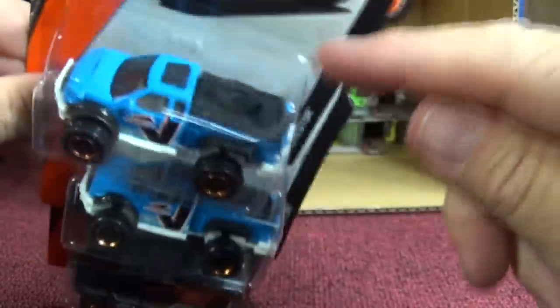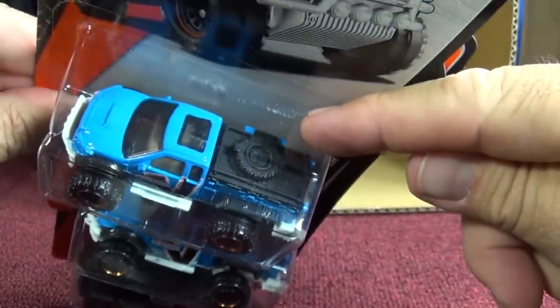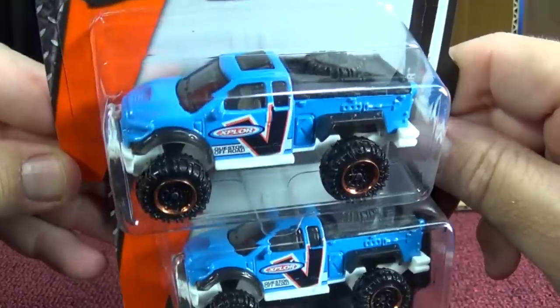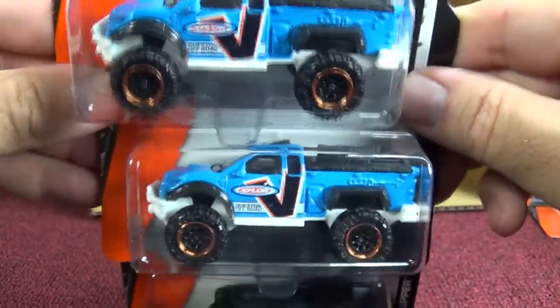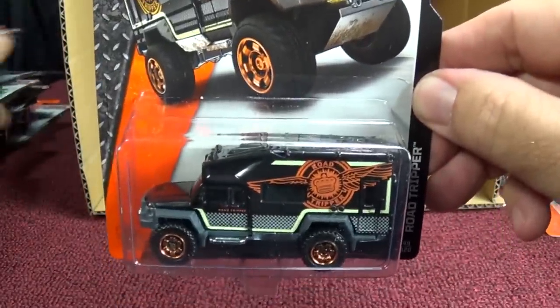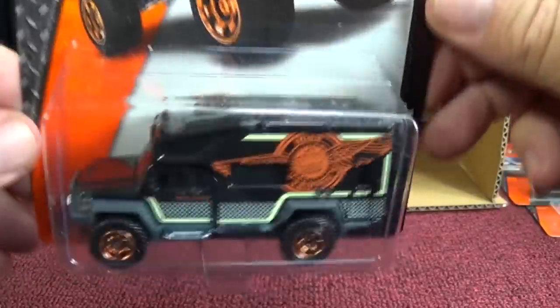Hey, Questor. This one's kind of neat because look, you see the hinge right there? This pops open. You don't get moving features on the $1 cars very often anymore. Questor in blue. What was the other color? Anybody remember? I'm thinking it was green.